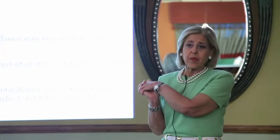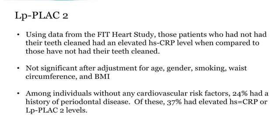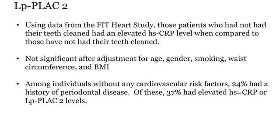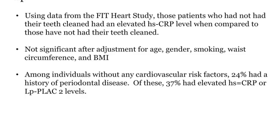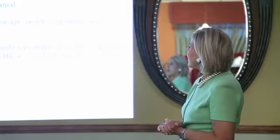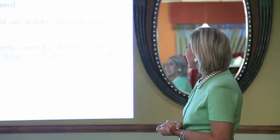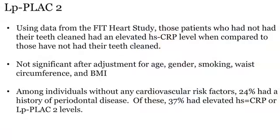And that's why I need your help. Because this evidence tells me that it might be. I can't be sure, but it surely might be. And it would be very prudent to make sure that that person is not in an unstable situation. It's not significant after adjustment for age, gender, smoking, waist circumference, or BMI. But among individuals without any other cardiovascular risk factors, 24% had a history of periodontal disease. And as I said, 37% had elevated CRP-HS or plaque-2.